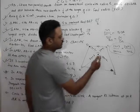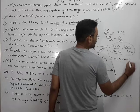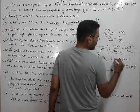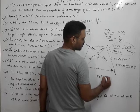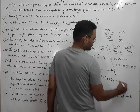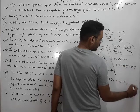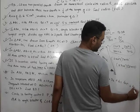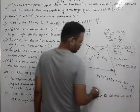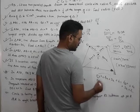Okay, if you just cross multiply, 2x plus 3 into x plus 2, and 2x plus 1 into 3x plus 2, this becomes 2x square plus 4x plus 3x plus 6 is 6x square plus 4x plus 3x plus 2. 6x square will go that side, it will become 4x square.